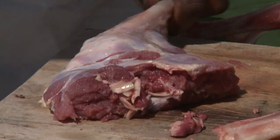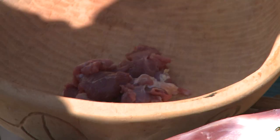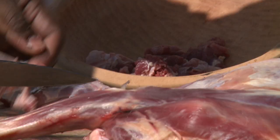When you eat that curry goat like this, with the bone splinters, you want to be very, very careful. The flavor is not the same if you take it off the bone. There's a lot of goodness and flavor on the bone that you really want to get into the recipe.